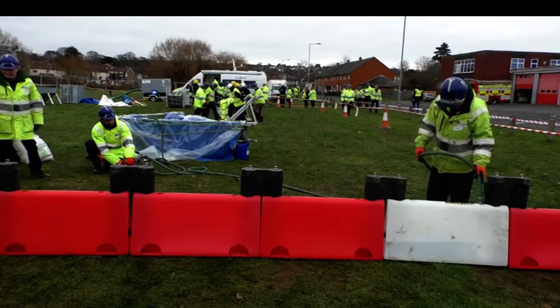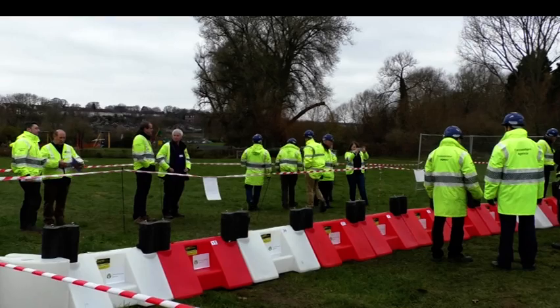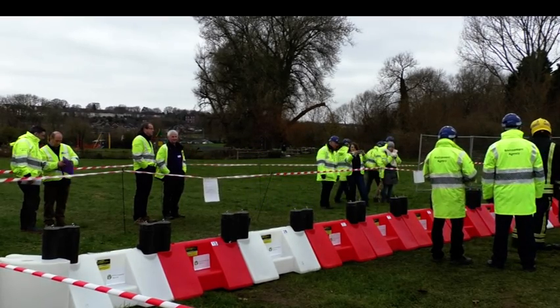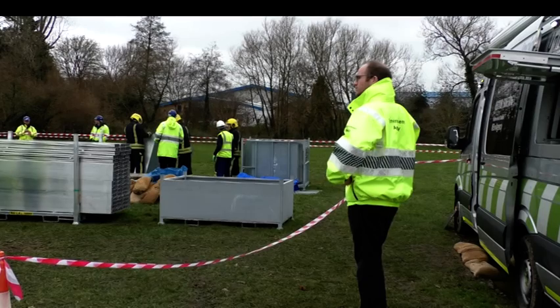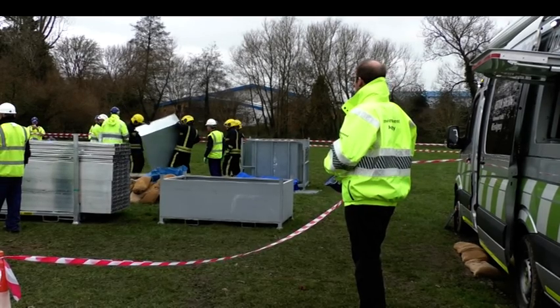So there's 3 different types of barriers that we're trialling today, and they link together very nicely. And the idea is that they can be laid out very quickly, they join together and they can go over rough ground. That's why we're doing it in the field today. And they can go round corners and they can go uphill, downhill, and create that watertight barrier. There's the 3 different types. We have some which are shorter and they use water to hold them in place. And we have a couple which are of a geometric design, which form a little pyramid, and the water weight against it holds it firmly in place there.